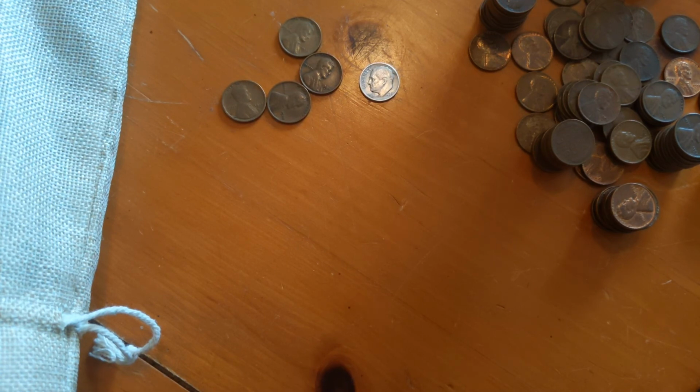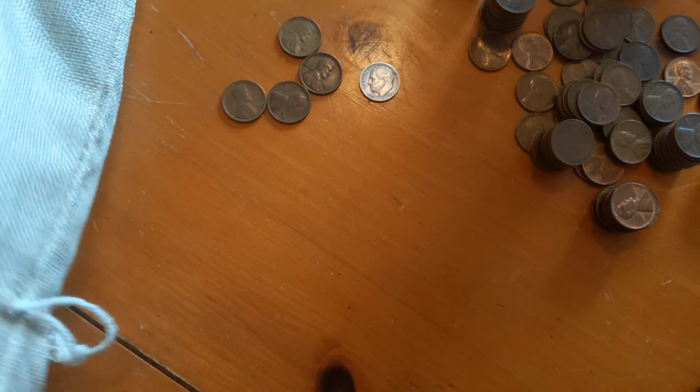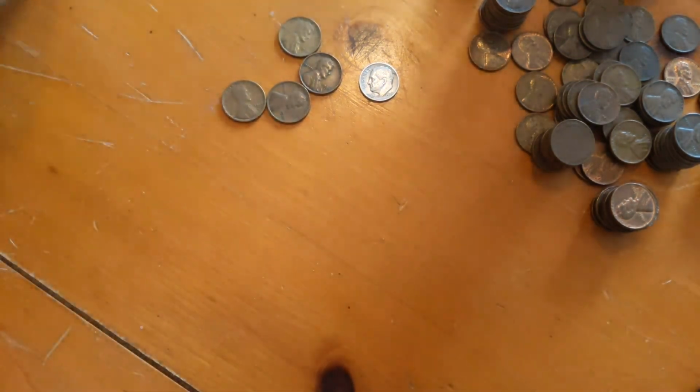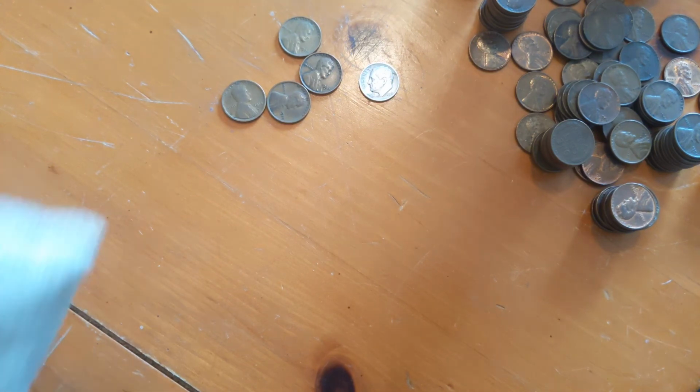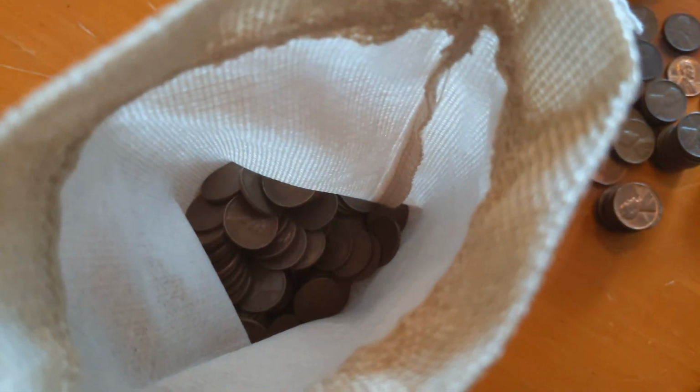So basically what I'm going to do is leave the camera and everything sitting right here. And when you come back, your screen will look pretty similar to what it looks now. We're about halfway through the half-full bag, and we still got tons of pennies to go through.